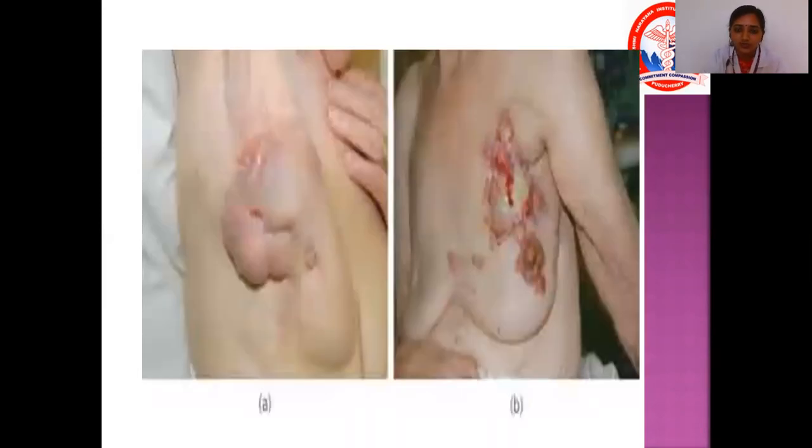So this is a CA breast where you can see the nipple involved, and there are multiple nodules. There is a big ulceration with the skin involvement, the presence of lymph nodes. The same thing here. There is involvement of some lymph nodes and the axillary tail of Spence. It is in the upper outer quadrant of the breast.